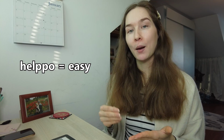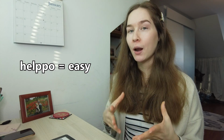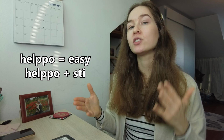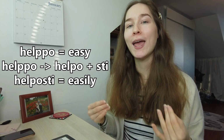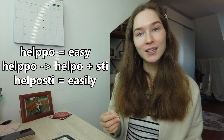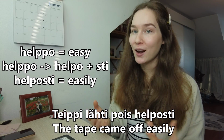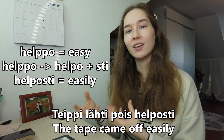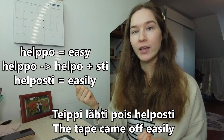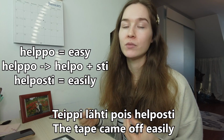KPT, let's take a P example. So helppo has that double P. So helppo plus STI, we have to then remember to remove one of the P's thanks to KPT rule. So helppo turns into helposti, easily, because helppo means easy. So teippi lähti pois helposti. The tape came off easily. So here, helposti is describing the manner in which the tape came off. Teippi, tape, lähti pois, came off, helposti, easily.